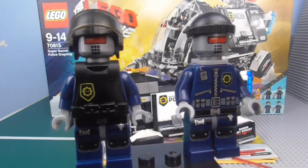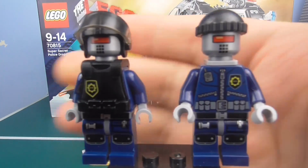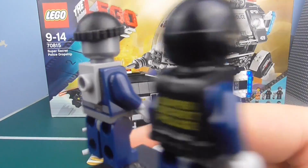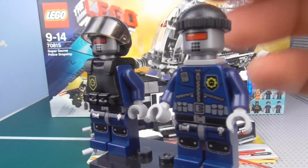Alright, so here we are with the other two RoboSWAT people. Now, as I told you before, the torsos and legs and everything are exactly the same, as well as this body armor, and this piece on the back for the grappling hook. The only difference is the head and the helmet slash hat.